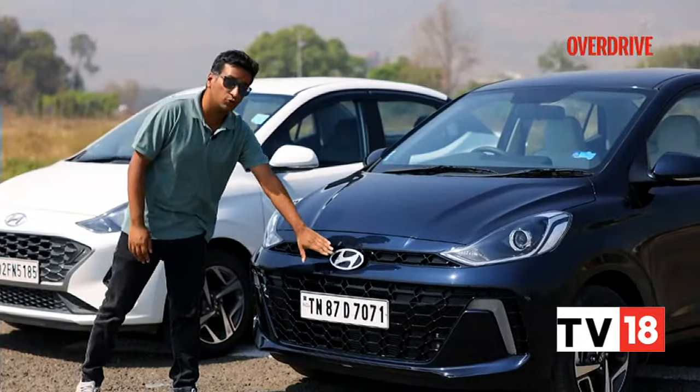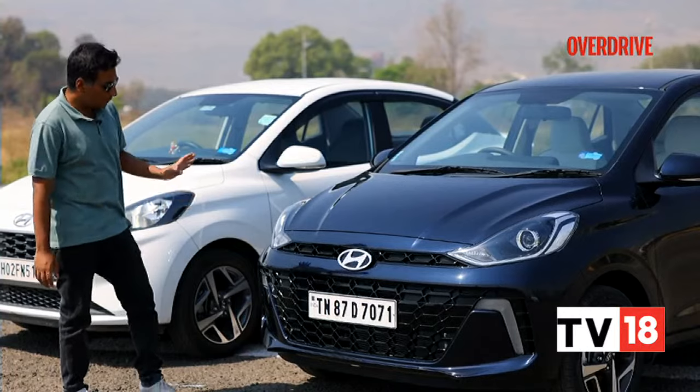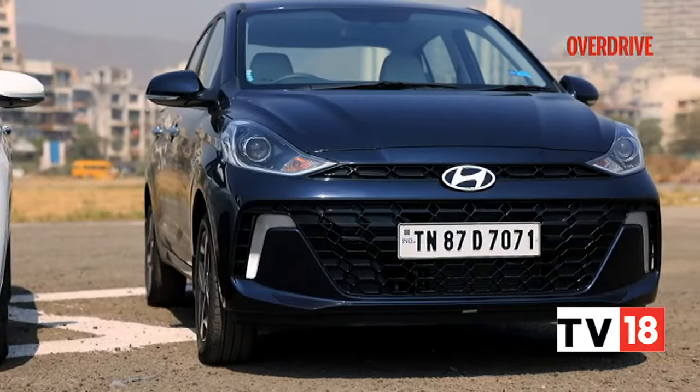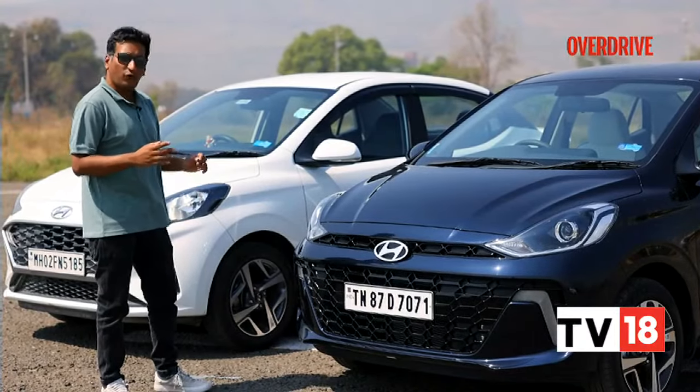That's the same with this new 2D Hyundai badge. And of course, the headlamp cluster remains the same, but you get these new L-shaped or inverted L-shaped DRLs. And they do generally lift the look of the new Aura. Although a sad thing is that you don't get fog lamps anymore.